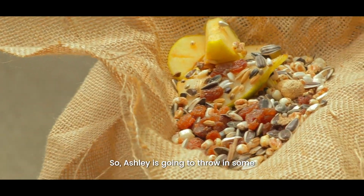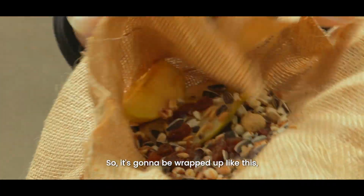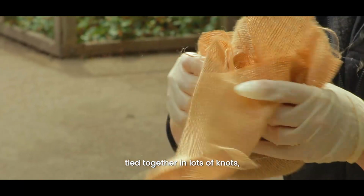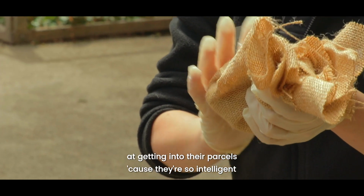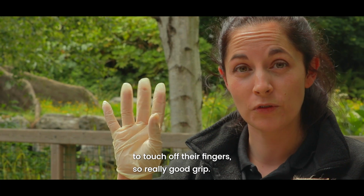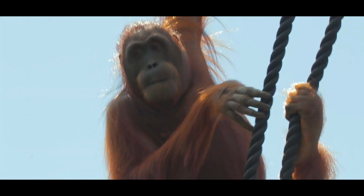So Aisling is going to throw in some of our specially made parcels for them. It's going to be wrapped up, double wrapped, tied together in lots of really tight knots, to make it as much of a challenge as possible. Some of them are very quick at getting into their parcels because they're so intelligent and they use those opposable thumbs to touch off their fingers, so really good grip. So we need to make it as challenging as possible and have really good enrichment for them.